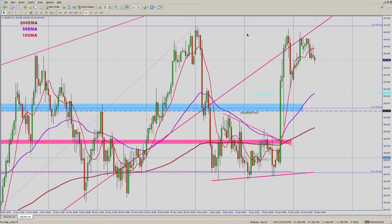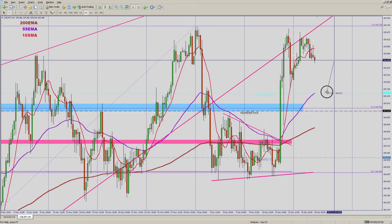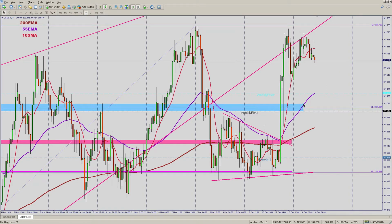Let's take a look at the 4-hour time frame, and there is room down to the weekly pivot, which is at 109.16, right where the 55 period EMA is. So this move is only about 25 pips down to the major support level at the monthly pivot 109 and the 21 fib level. So that will be the major support at 109. But otherwise, it looks like a lot of consolidation, so nothing much to watch out for.